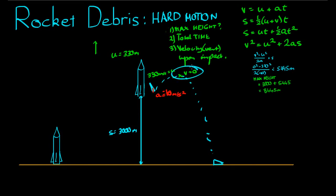We know at the top the final velocity is 0, so we know V, we know U, we know A, but we don't know T. So let's get T by itself there. V take away U on A is equal to T, which is equal to 0 take away 330 divided by A, which is negative 10. So we get 33 seconds of motion of that fin. So it takes 33 seconds for that fin to lose all its vertical velocity. And then it begins to fall.